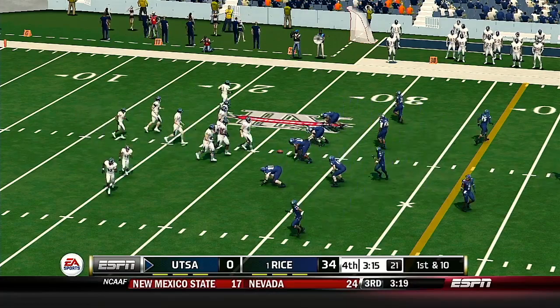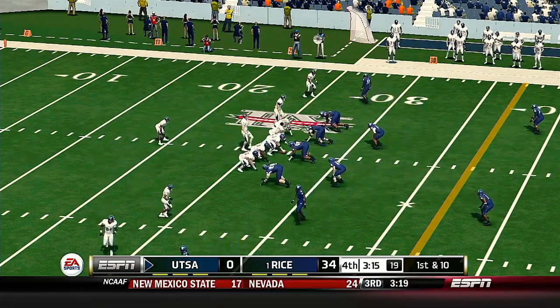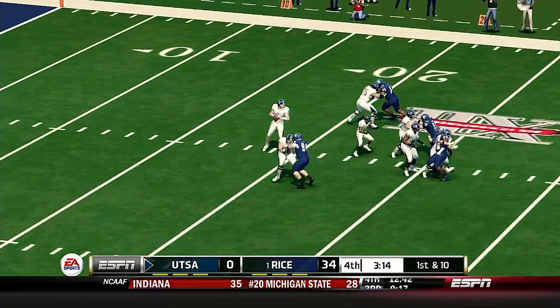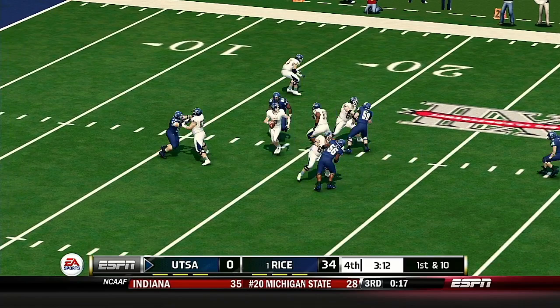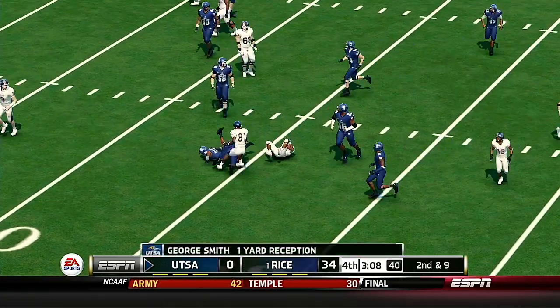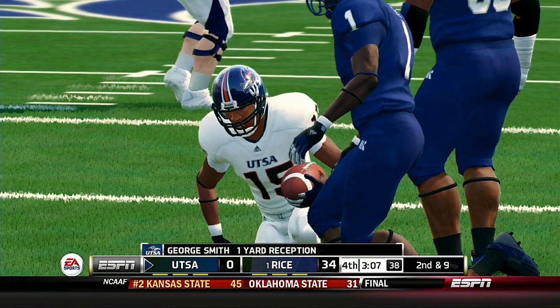Both teams are playing out the stretch here. You want to get experience for guys who normally don't get in the game and try to avoid injuries. Under pressure. Gets it out to his receiver in a hurry. Brought down at the 27.